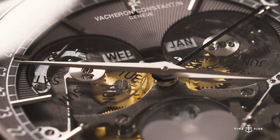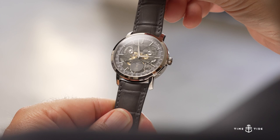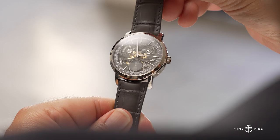And I can also see, let me mention this, that the logo is printed on the sapphire crystal and actually reflects through. You can see the shadow onto the only part of the dial that is not skeletonized, which is a small section underneath 12.